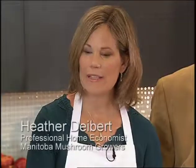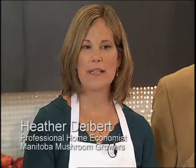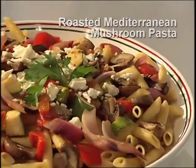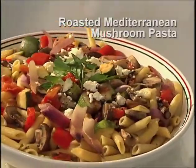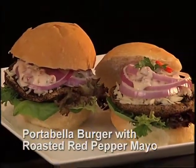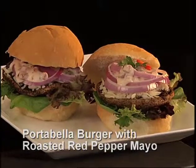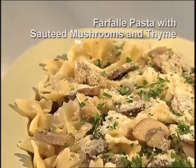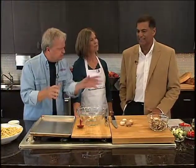Anyway, Heather, let's inform Al and the folks at home what you've got planned for us this evening. Okay, as you said, the theme is Mushrooms Make It. So what we're going to make today is a roasted Mediterranean mushroom pasta. It's a nice roasted medley of vegetables with mushrooms, of course, on pasta. A Portobello Burger with a red pepper mayo, which is very tasty, and a farfalle pasta with sautéed mushrooms and thyme. Again, Al, lots of flavors, lots of interesting textures happening in there.